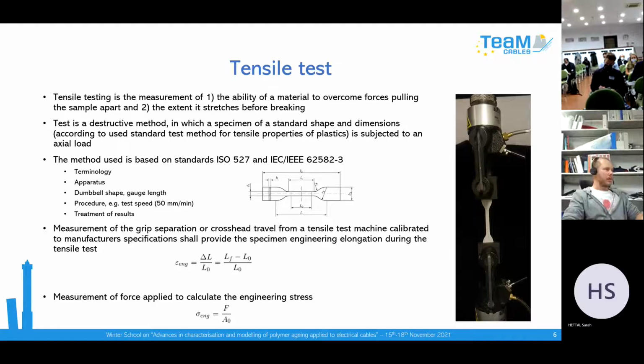So then we move on, going through the different mechanical tests. And the first one is the tensile test. Tensile tests can be defined as a measurement of the ability of the material to overcome forces pulling the sample apart, and the extent it stretches before breaking. So basically, this means how much force your sample can withstand without breaking, and how much it can stretch without breaking.